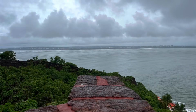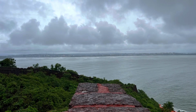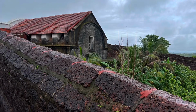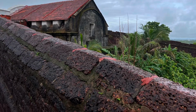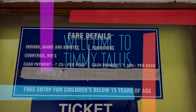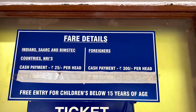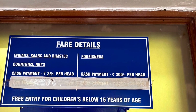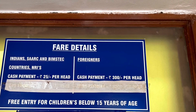In today's episode, we are going to Fort Aguada in Goa, India. Come along, it should be a really beautiful day, even though it's raining. Here we go again. I just love this. Everyone's 25 rupees except for me. Even Pakistanis are 25 rupees.